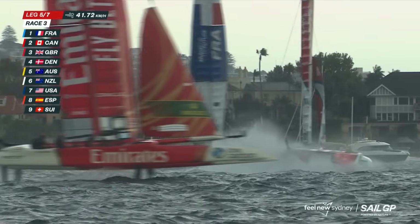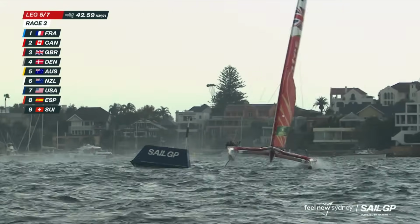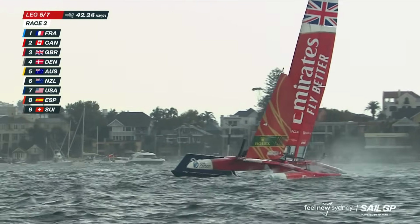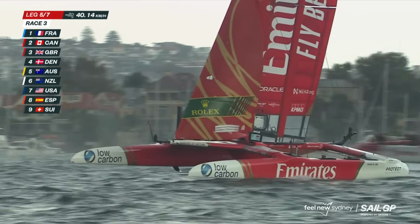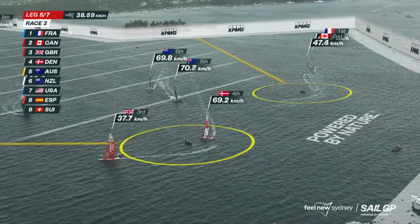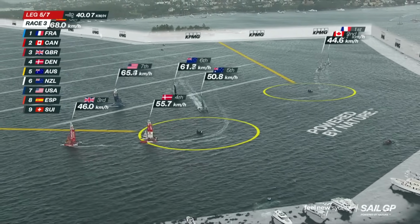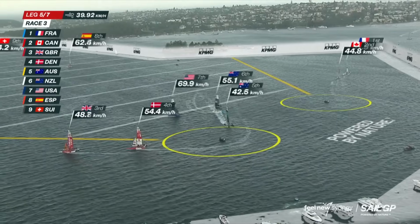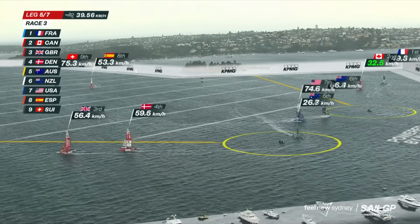Oh, Ainsley, he's going to get really slow here. I'm surprised they've gone for that move. Does get himself some space, though, but he's lost a lot of distance doing it. So one hull into the water as Emirates GBR slows way down. Look at their speeds. He fell off the foil, Todd. They needed to really do an earlier turn in front of the French and head towards the left turn. And they've lost a lot of speed, as have Australia.